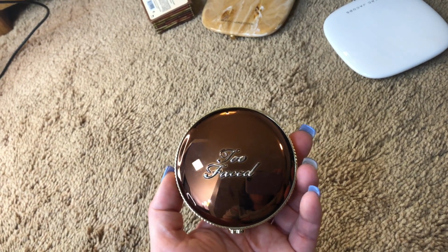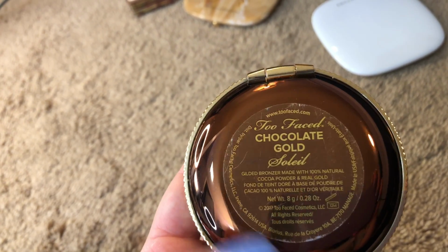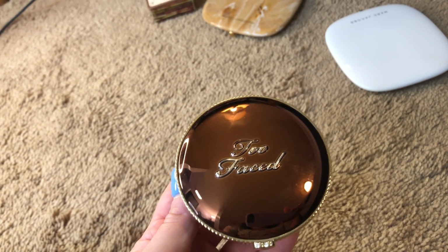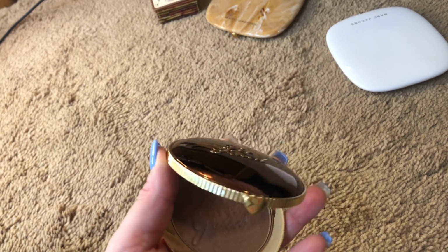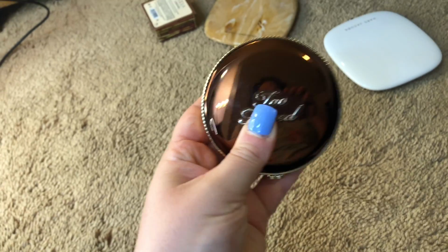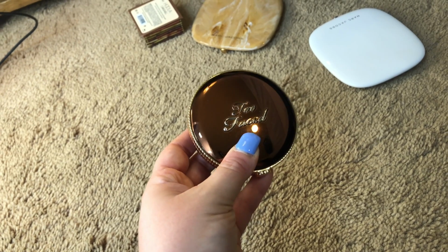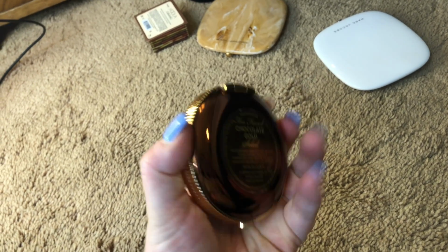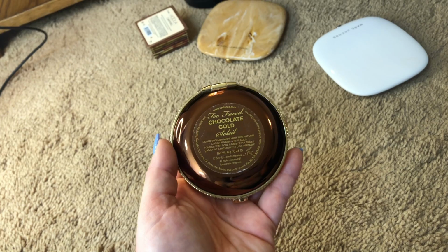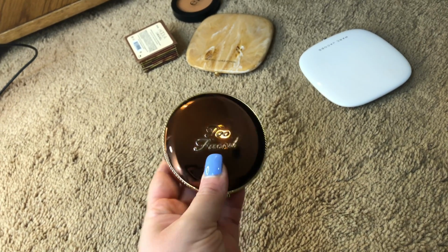Next, from Too Faced, I have the Chocolate Gold Soleil. Let me tell you, this has to be about a year old, and it still has the scent of chocolate. You could tell how much I used it. It has such a nice shimmer to the undertone. I absolutely love this and their formula. It is still so soft and creamy, and it looks so good on the skin, just like a perfect sun-kissed look. I'm definitely going to be keeping this.